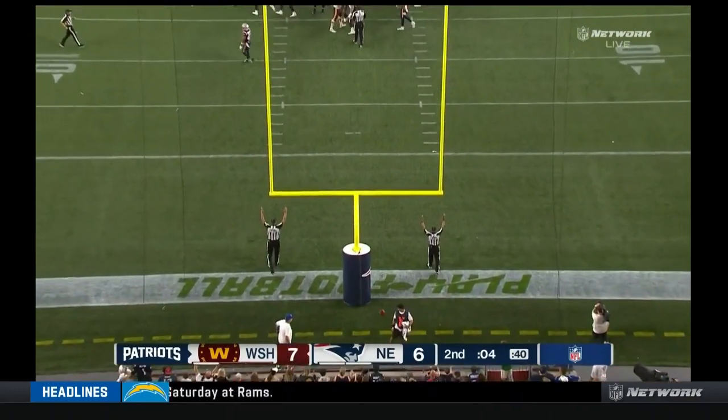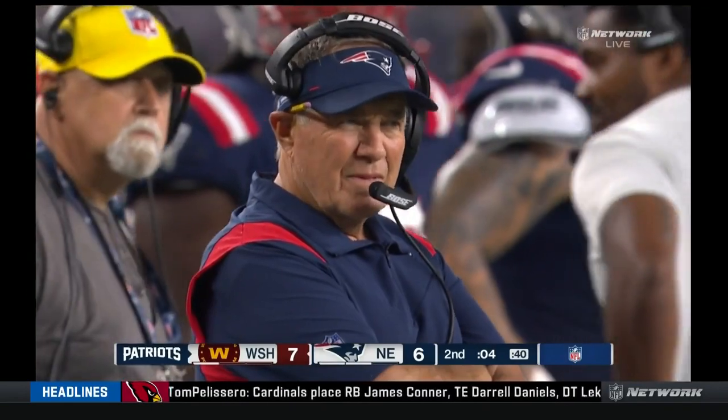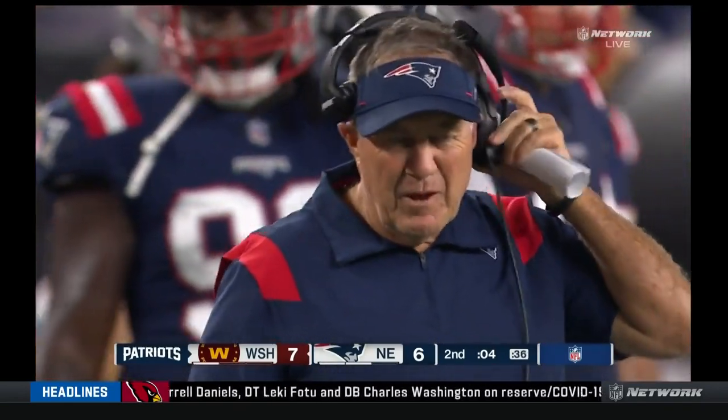Hopkins, who missed a field goal earlier, delivers the point after, and Washington takes the lead with 4 seconds to go here in the second quarter. We keep it here in Foxborough.